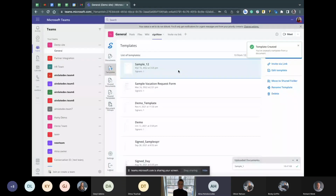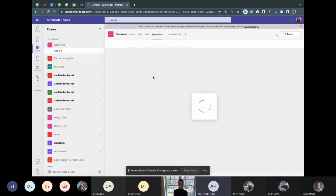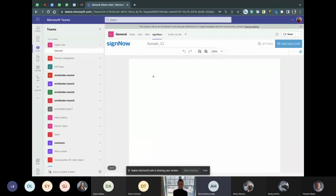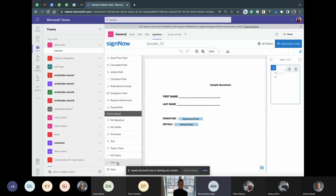So let's see how we can edit this document. I have all the options here. You can rename it, move it to a shared folder, invite via link, or edit the template. So I click edit template, and then we open our editor with a full focus on the features that you have in signNow. You can see here there are fields that you can add to the documents. There is also a field that you can already fill in. For example, if you are an approver and you want to put your signature in already, you can go ahead and do it.